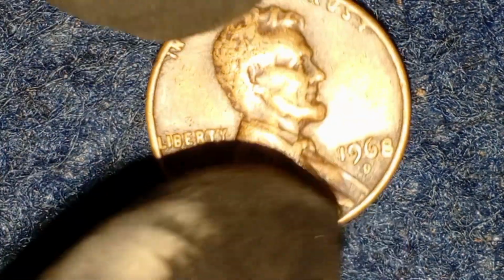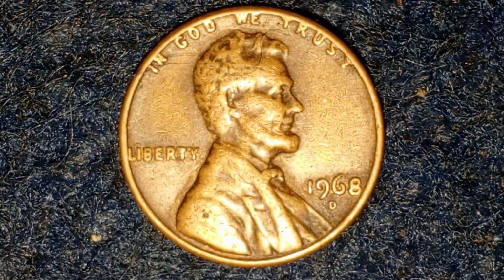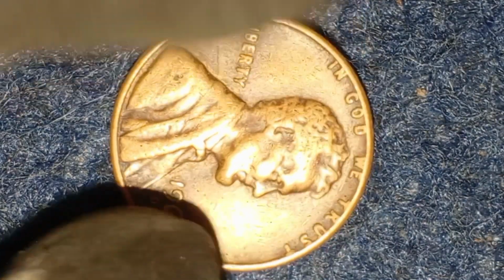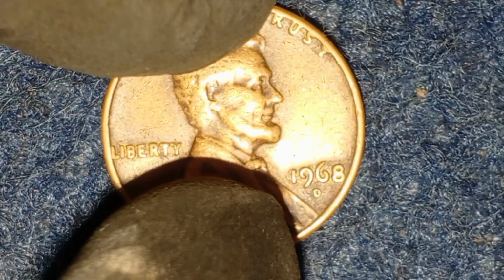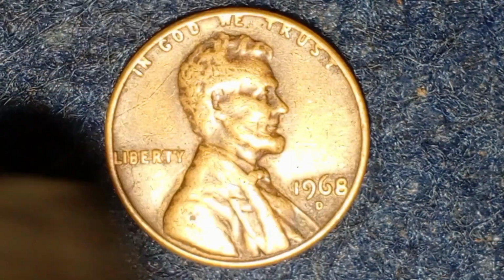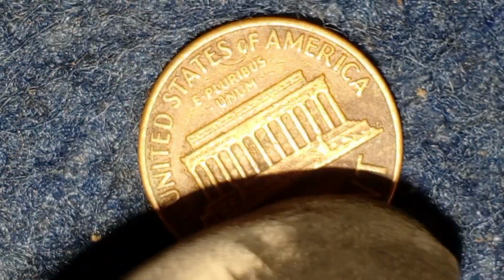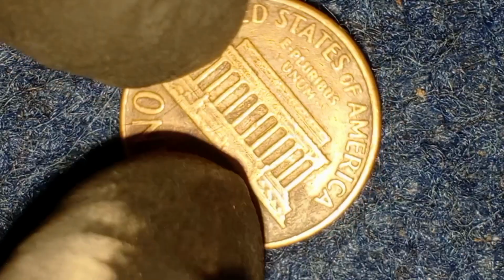Now let's talk about the mystery and the legend. Add the 1968D Lincoln penny that's rumored to be worth $1.6 million. According to several reports in private collector circles, one known 1968D penny was mistakenly struck on a pure silver planchet, a minting error that should have been impossible. Somehow, a silver blank intended for another coin made its way into the Denver Mint's penny press.